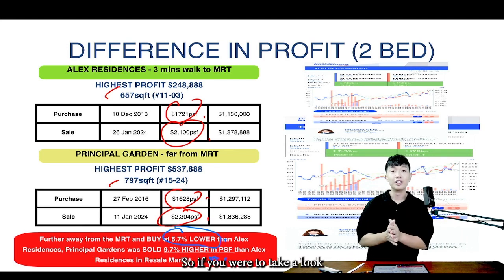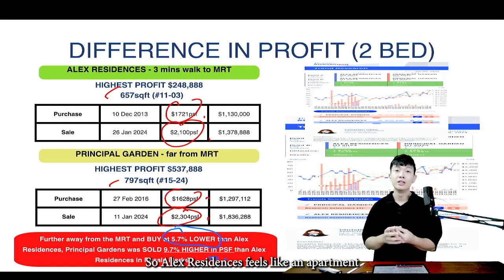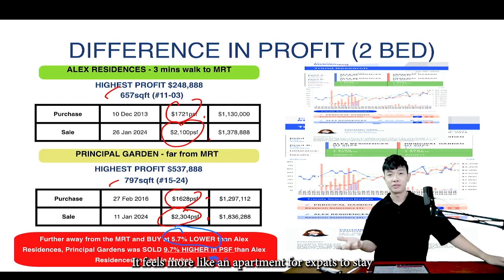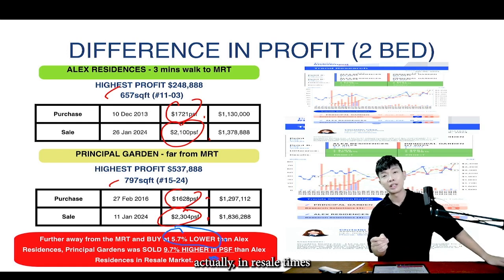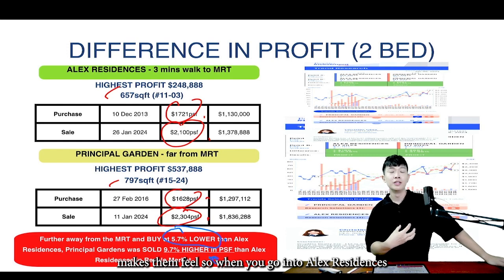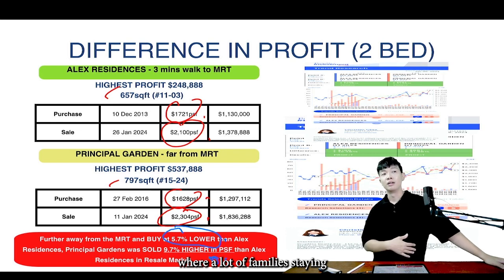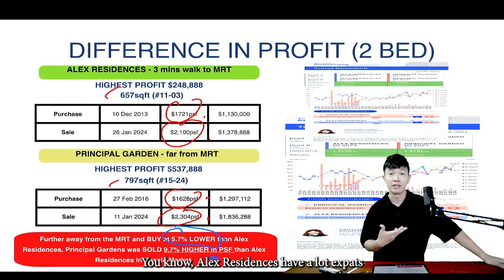Okay, so if you were to take a look at Alex Residence and Principal Garden, right, the feel is very different. So Alex Residence feels like an apartment, while it's very close to MRT. It feels more like an apartment for expats to stay. So yes, while it's very close to MRT, actually in resale times, people consider the fact how the condo makes them feel. So when you go into Alex Residence, it feels more like an apartment. It does not feel like a full condo facilities where you have a lot of families staying, kids playing, kind of vibe. More like expats. Alex Residence has a lot of expats.